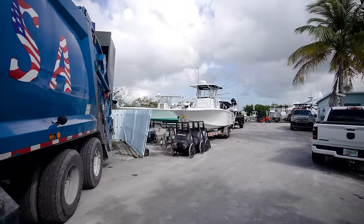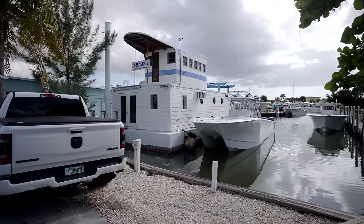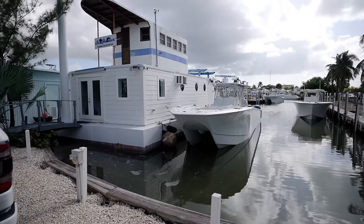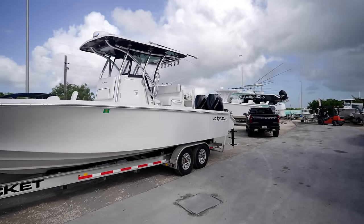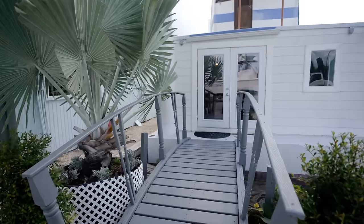Welcome to SeaHunter in the Keys. Ooh, I'm already liking what I see. Damn, look at this. Is this a houseboat? Oh, man, I'm going to have fun. Guys, we're going to have a good time over here. Eddie said that he was going to be in the sales center. Wait for it.